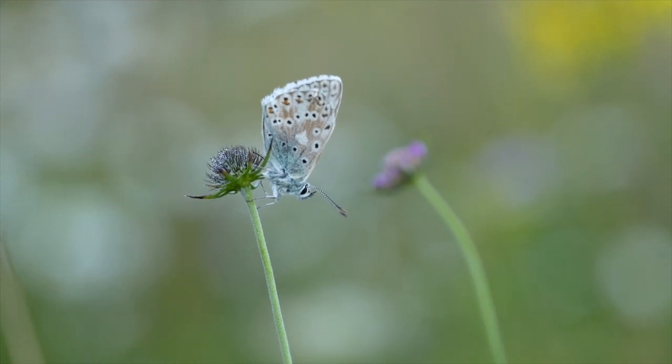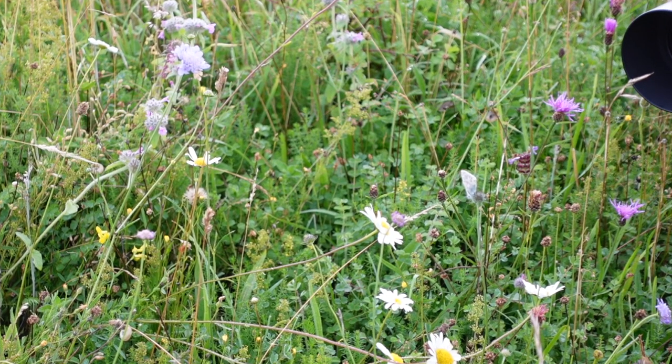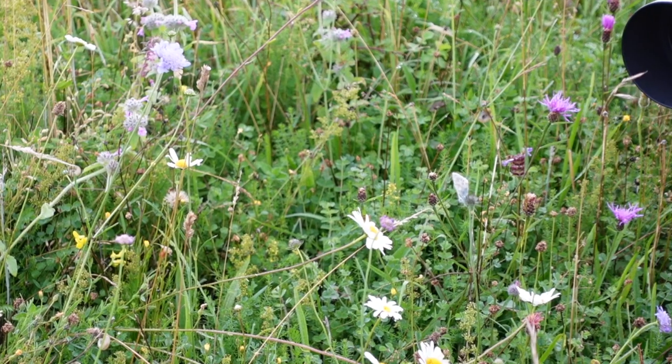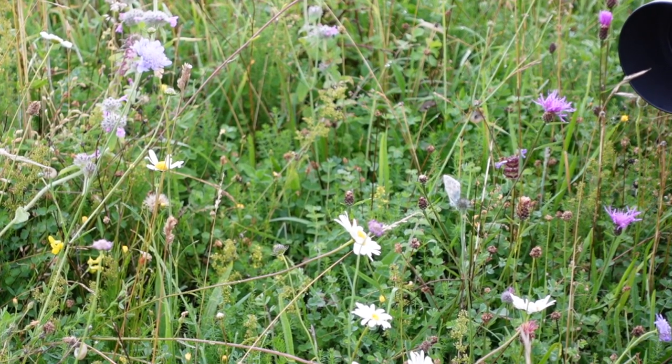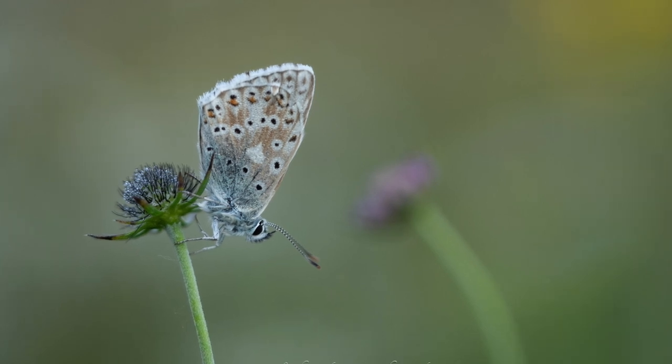F3.5. Come down to try F2.8, 1/250th of a second, ISO 160.